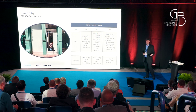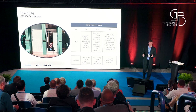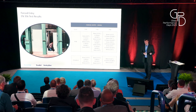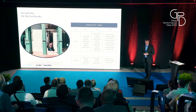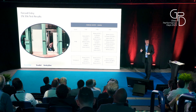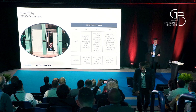For forced entry, for the EN 356 test, again, it's going to depend on what level you're trying to get to. Remember, this is your axe test. For PVB, a multi-laminate will work pretty well. For the ionoplast, you can easily get by with a single laminate using really thick interlayer, such as 3.04 or 4.56 millimeter.